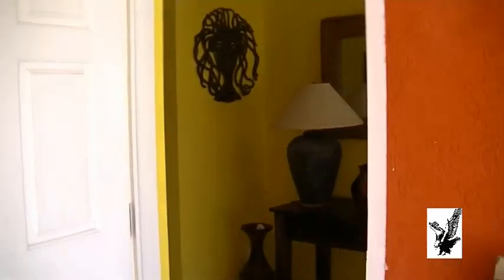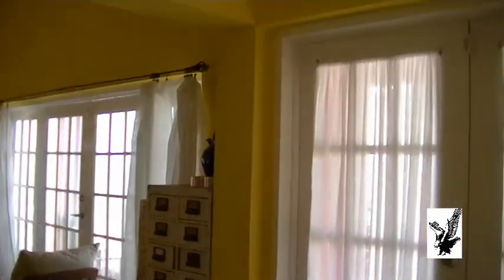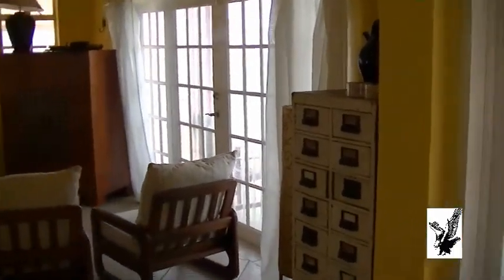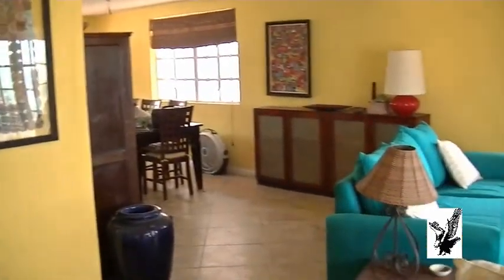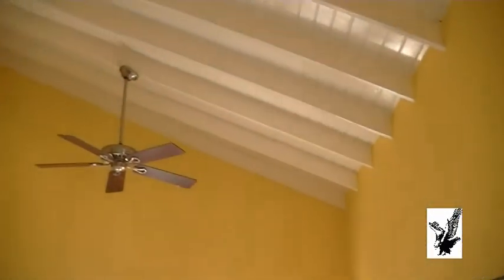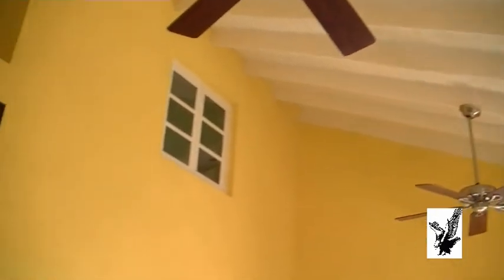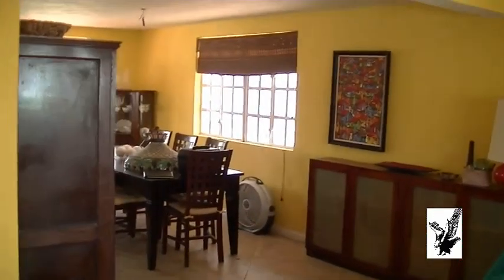We're entering a 3-bedroom, 2.5 bathroom house. To the right, we have plenty of space in the living area. The house comes with a high roof and ceiling fans to keep it cool. From here we go into the dining area.